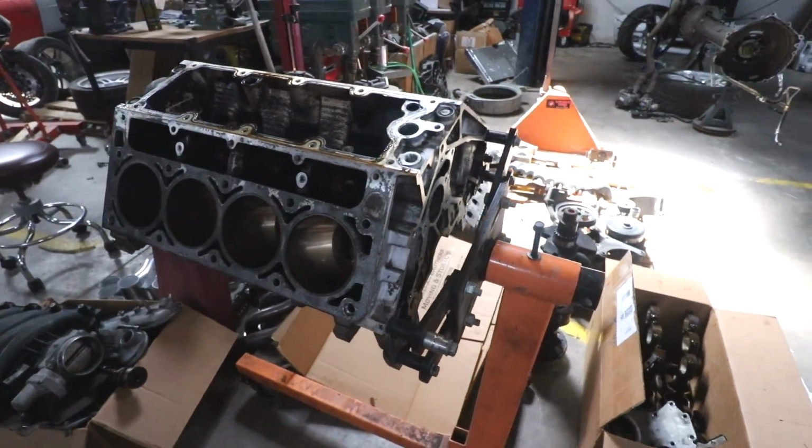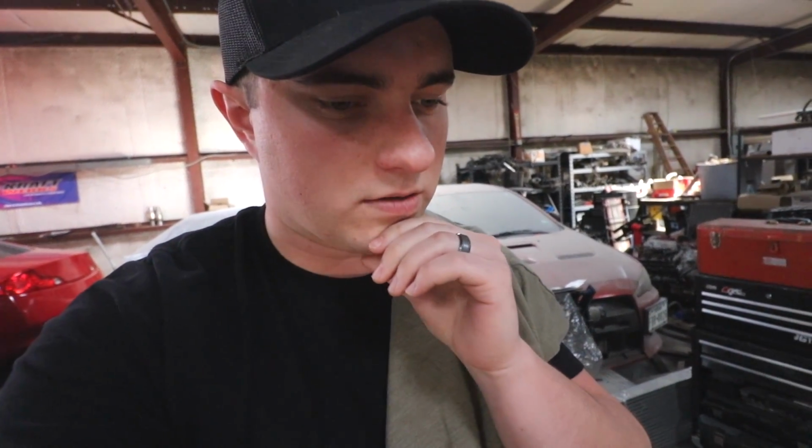Gonna grab this, somehow get it into my car. Are they pretty heavy? I'm assuming that's probably pretty damn heavy. Okay, we'll get it into the car.